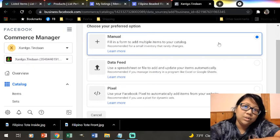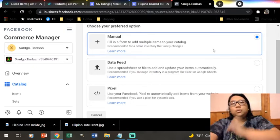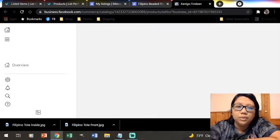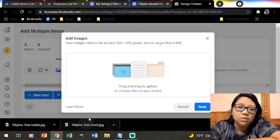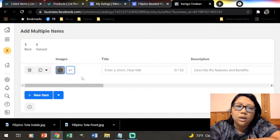I'm not a spreadsheet person. So I'm gonna manually enter this in, press next. I don't know what pixel means. I'm gonna deal with that in a minute. So now I'm gonna add the images, and I'm just gonna drag them from here, put them in there. I'm gonna save it. Now I'm going to attempt to do multiple listings right here.